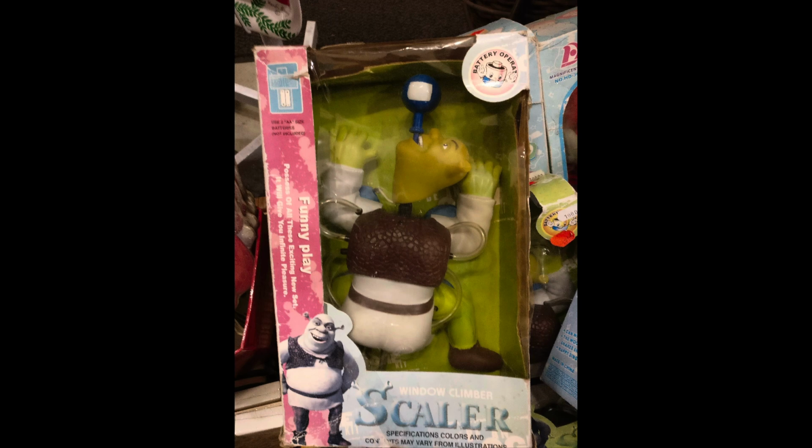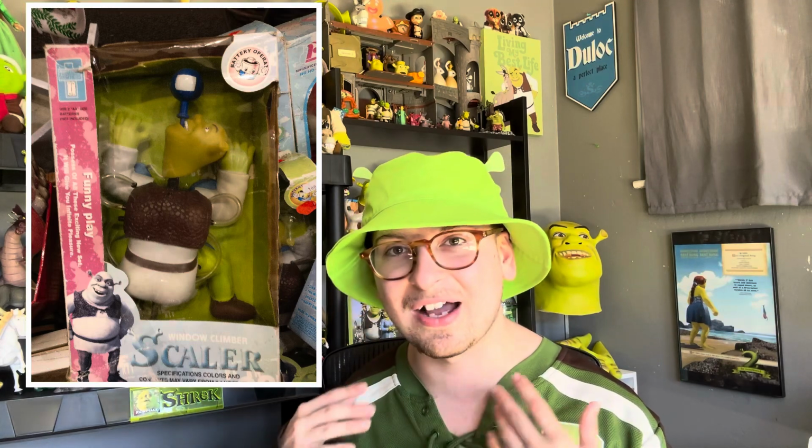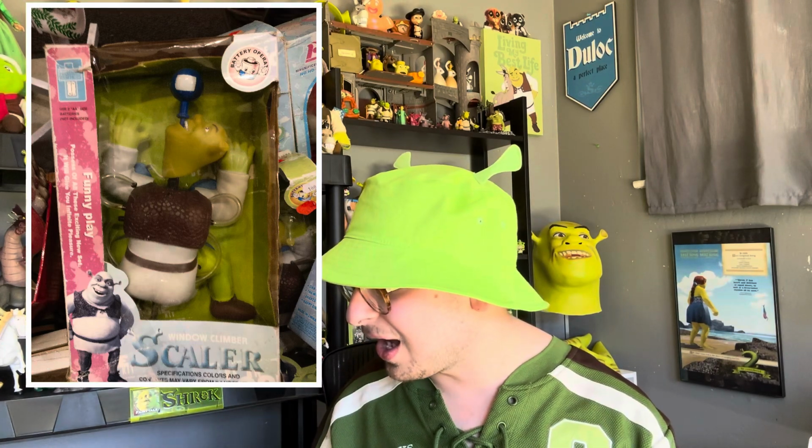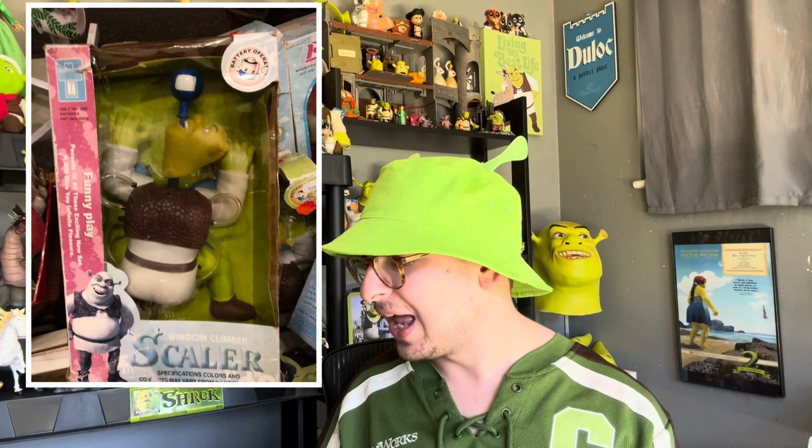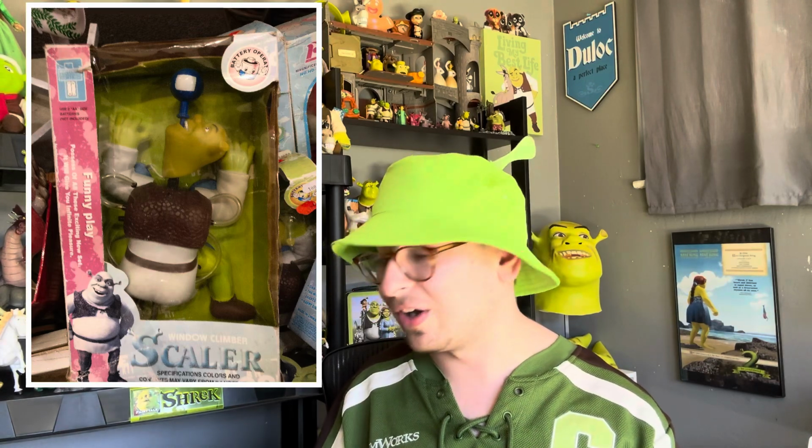And what's so odd about this one is it looks really official. The figure is sculpted very nicely. If you look at his vest, it's got the alligator print. The fact that he's gulping down the Happily Ever After potion, which is blue, it's the correct color from the movie. And even the font, Scalar, is in the Shrek font with the little ears.